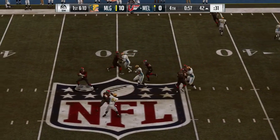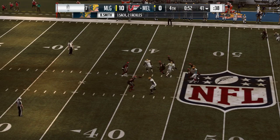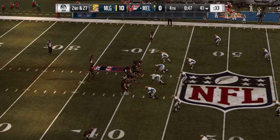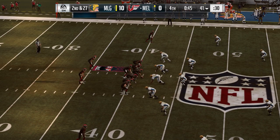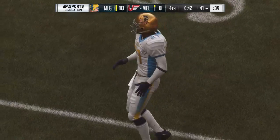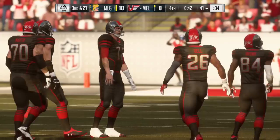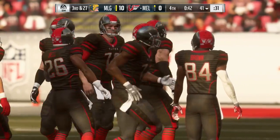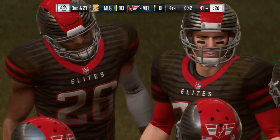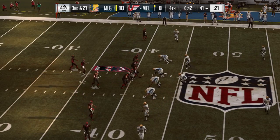Brady to throw here as he's taken down. Bruce Smith in there to drop him as the clock continues to roll. And with just over 40 seconds now remaining, he gets up and spikes it. This offense so far on third down, 3 for 7 in this game.